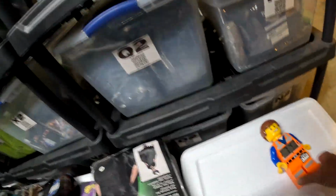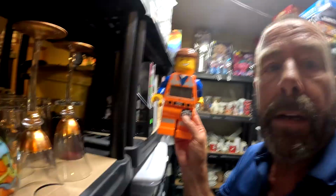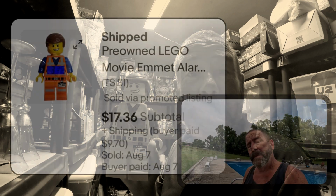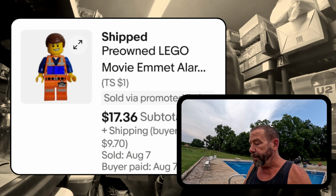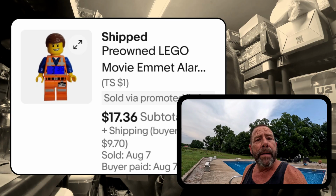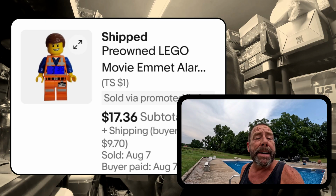Last item going out today, this is a pre-owned Lego Movie Emmett alarm clock. That's going to be right here. As you can see, I still have the batteries in it. Not a good move. Should never leave batteries in on an electronic, especially as a reseller, because it could be a while before this sells, and then it could cause corrosion. So I'm going to take this out before I ship it. Into this for $1. The pre-owned Lego Movie Emmett alarm clock sold for $17.36, and the buyer did pay $9.70 in shipping.